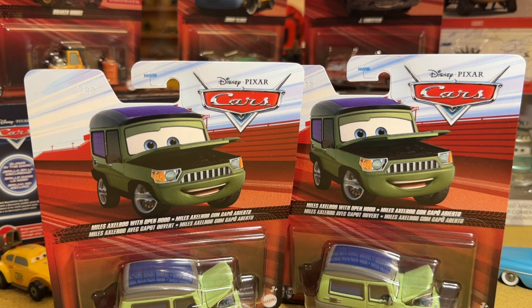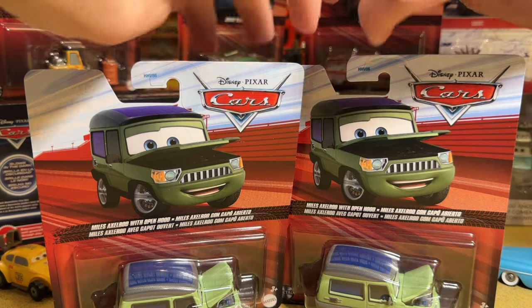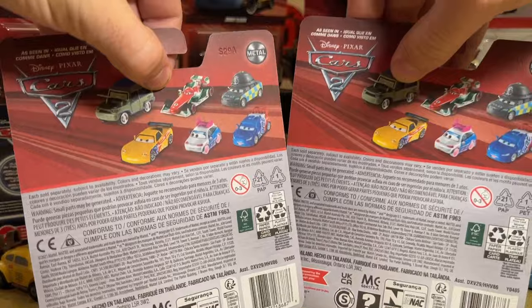Not the best twofer. Two Todds would have been great, but then you kind of dilute him a little bit. So I think this is probably a good decision. Obviously, he was a chase in 2013. Not technically supposed to ever be re-released, but here he is. Miles Axelrod with Open Hood. First time from Thailand. Cars 2. Love to see it.